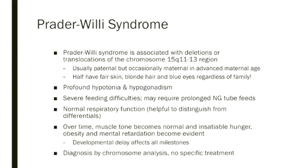Prader-Willi, you should recognise the name because the sort of pathognomonic buzzword is the insatiable hunger that the kids get. Obviously, the neonate can't really tell you that it's got insatiable hunger, so often they present with hypotonia, hypogonadism, difficulty feeding, often normal respiratory function, because that's helpful to distinguish from the differentials. And over time, usually the tone normalises and instead you get insatiable hunger, obesity, and often mental retardation, often developmental delay. So yeah, that's an interesting one to think about how it presents earlier.